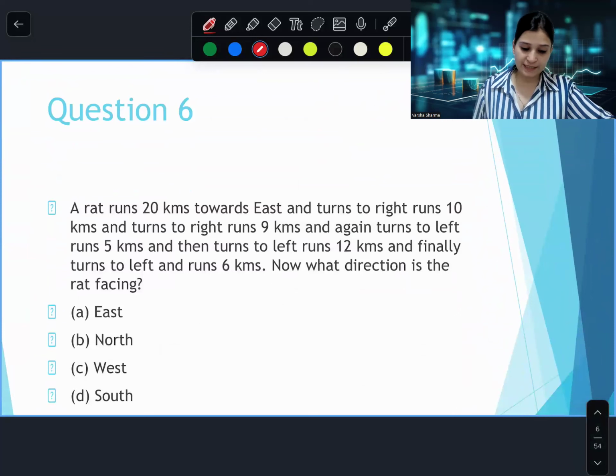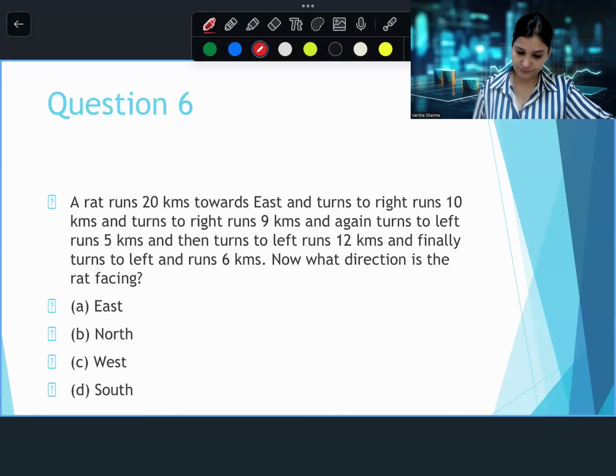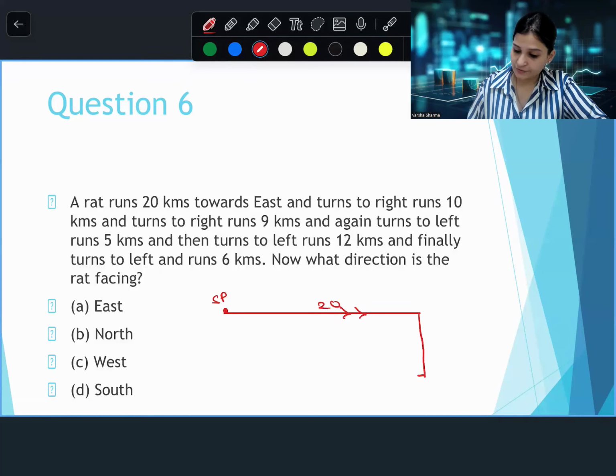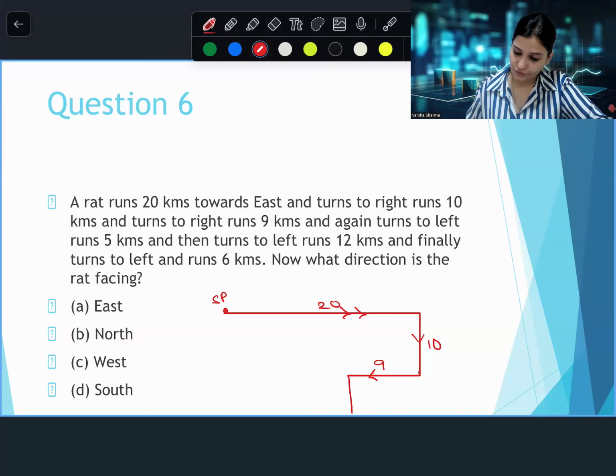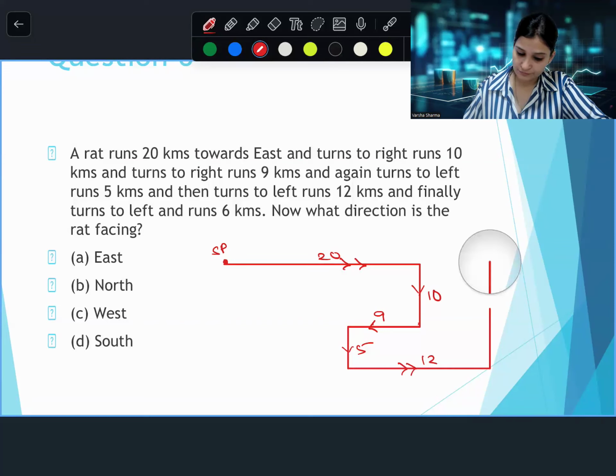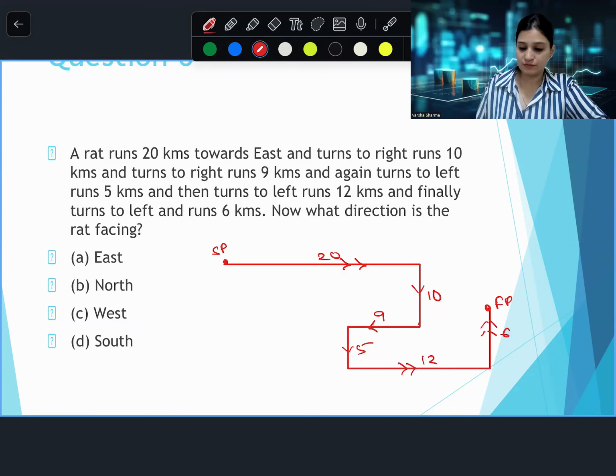Question number 6. A rat runs 20 kilometers east. Suppose starting from here, starting point, 20 kilometers east. Then turns right and 10 kilometers. Then turns right and 9 kilometers. Then turns to the left and runs 5 kilometers. Then turns to left, 9 and 12. And finally turns to left and runs 6 kilometers. Which direction is the rat now facing? Upwards, so north.